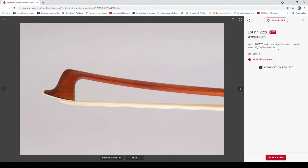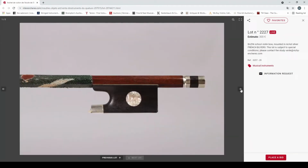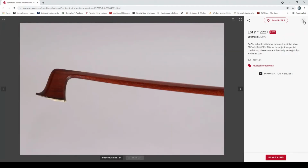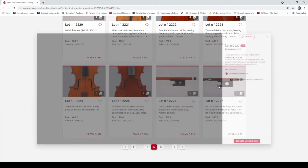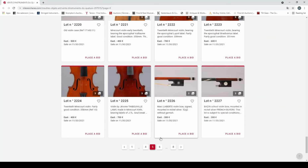Lebert violin bow there. A Bazin school violin bow. Oh, there's a note there. French buyers, this lot is subject to special conditions. Okay, interesting.